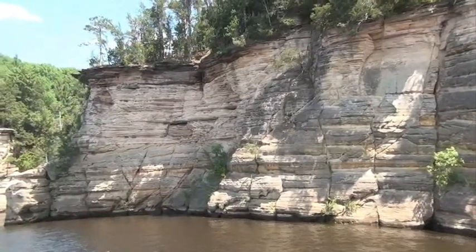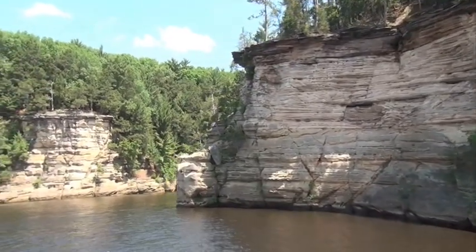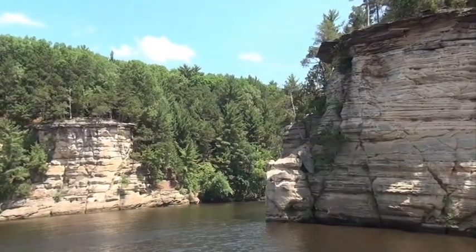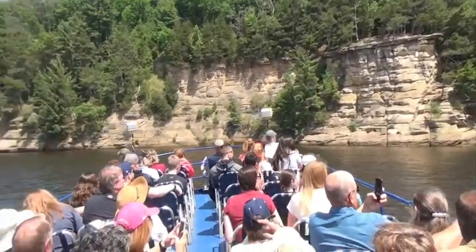Just off to your right, you will see the tallest cliffs you're going to see today. They stand at about 90 feet tall. And just on your right is what is known as Sunset Cliff. It gets its name as the sun sets in the evening, and those light rays bounce off the water and onto the rock, causing it to light up with beautiful colors.